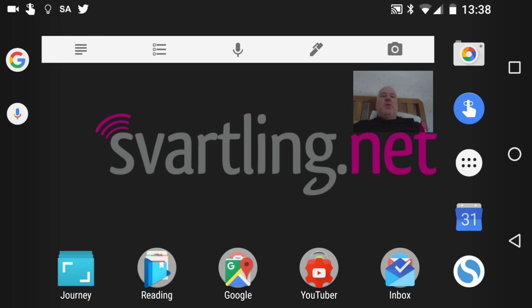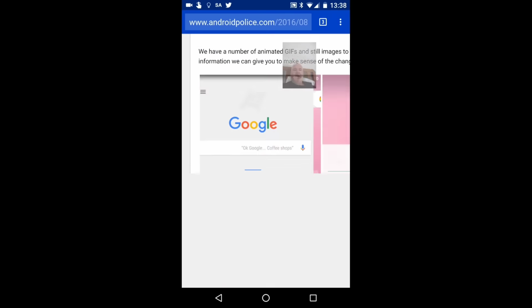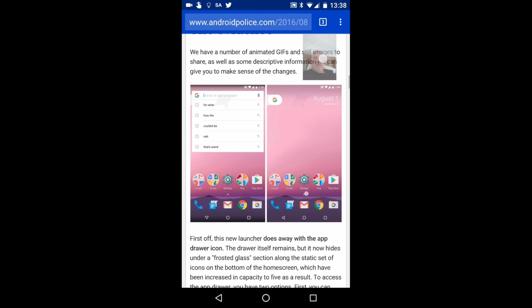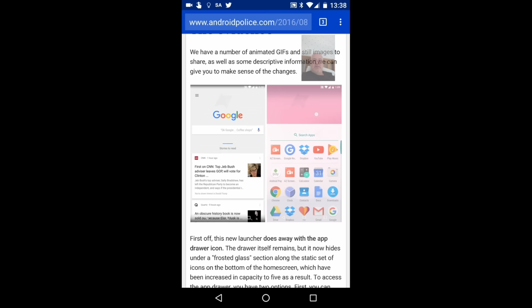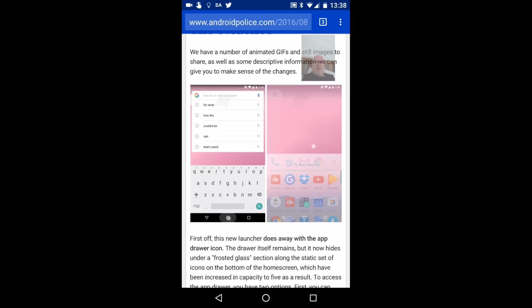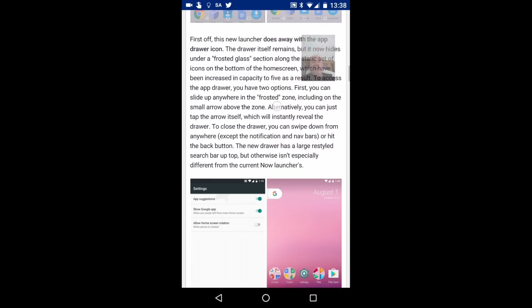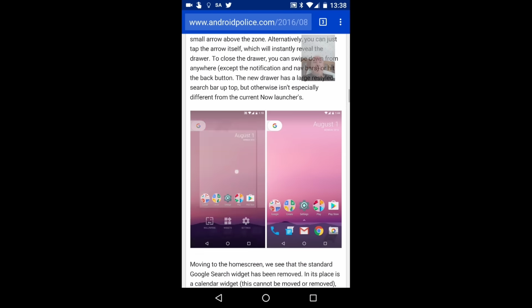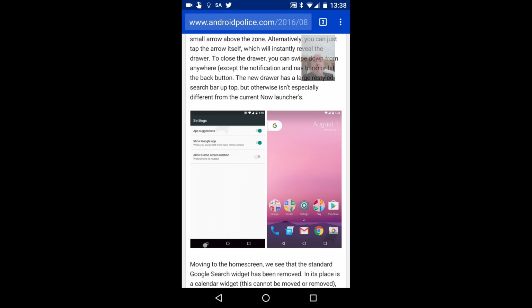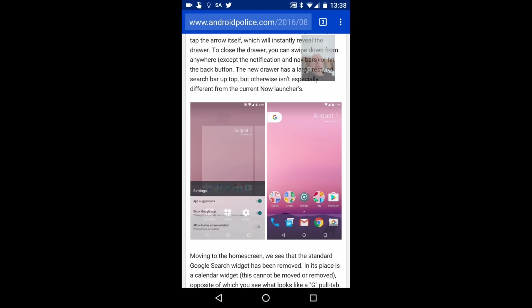So if we go back to the Android Police article and look at this, as you can see here, you have the same G at the top, and you click on it, and you get your latest search topics and you can search directly from there. So this feature is already available on the Nexus 6P, but now it looks like it will come in a new way also in portrait mode on the next launcher for the next Nexus devices.